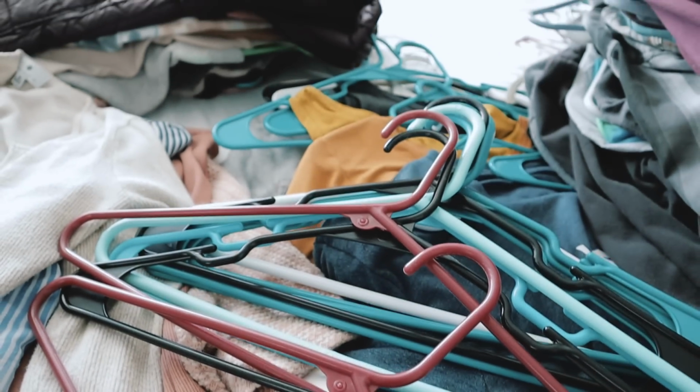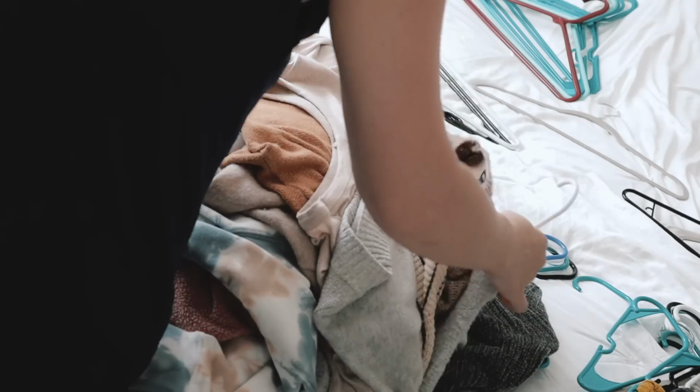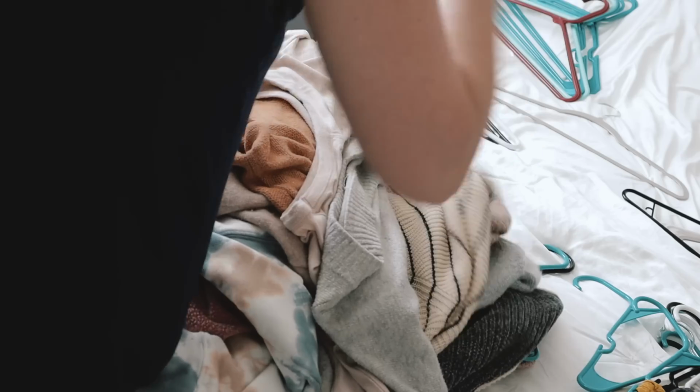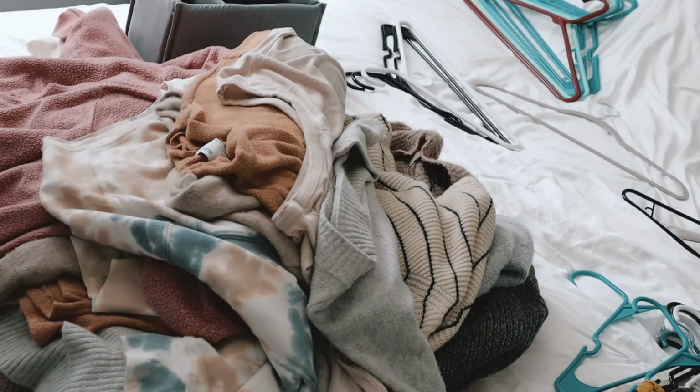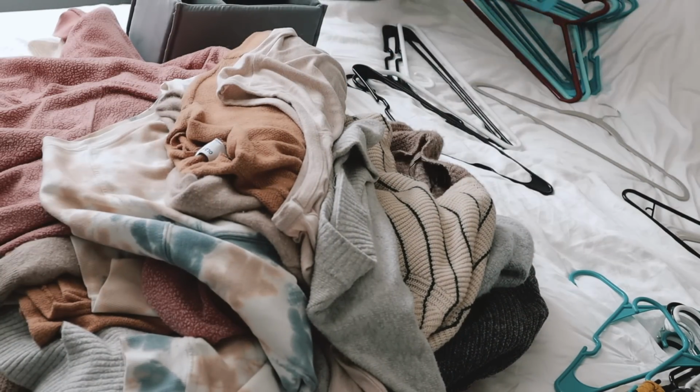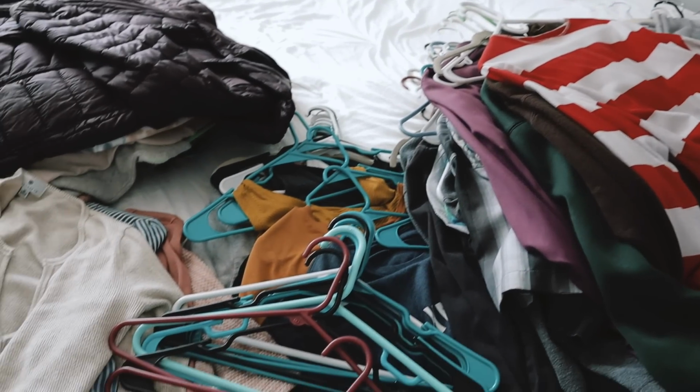And honestly, Matt and I even have different preferences on which hangers we like. So we're constantly having to dig in the other person's side of the closet to snag one of the hangers we prefer. So I'm going to fix all of that right now by creating some uniformity in our hanger situation. And at the same time, determining how much space I want to allow in my closet versus in my drawers.